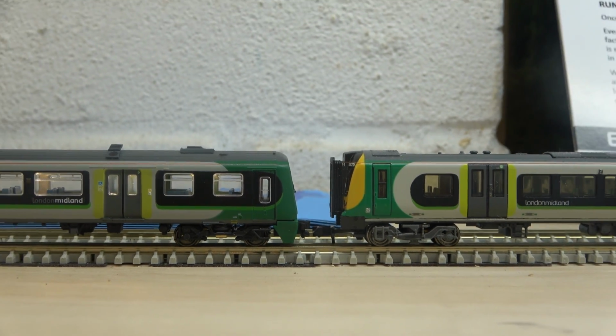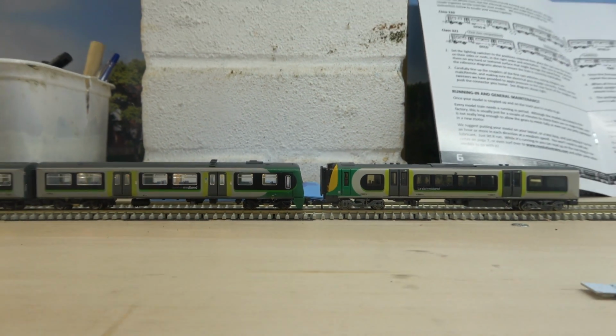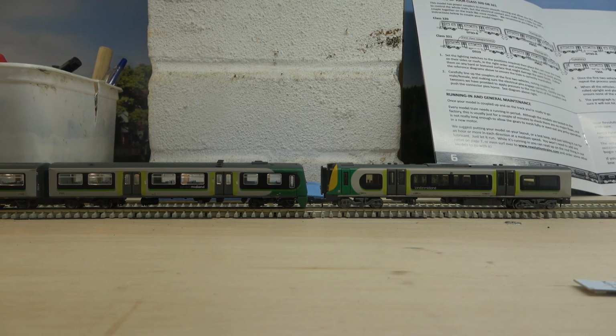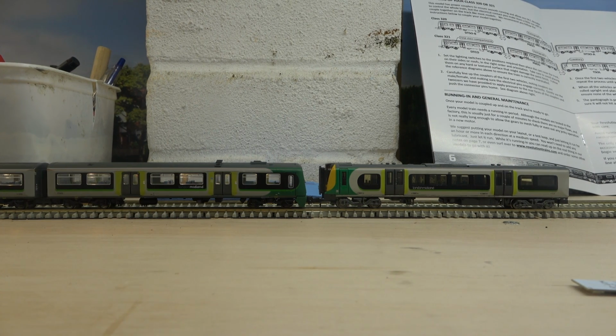I'll give you some running shots, as it's obviously been quite a while since you've seen any trains run from me, and it's obviously been quite a while since I've had the pleasure of running anything. So we'll put some running shots in there. I'll give you a couple of photographs of the unit close up, and then that'll be me, and hopefully I'll be back soon in a few weeks or a few days if I manage to get it all done with the track laying video.